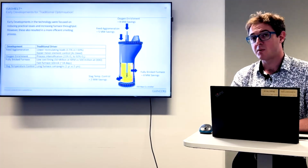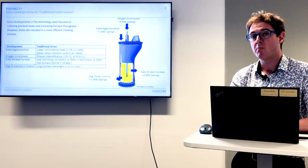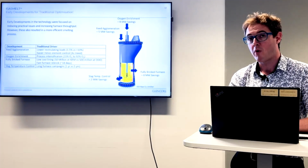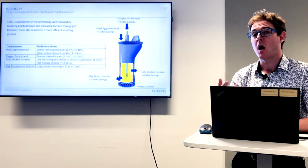This one was developed initially to extend campaigns. Continuous online temperature measurement means we've got very, very tight control of the furnace operating conditions. A lot of the furnace bricks are destroyed or worn rapidly through the upset events and uncontrolled periods where you've got very high temperatures.